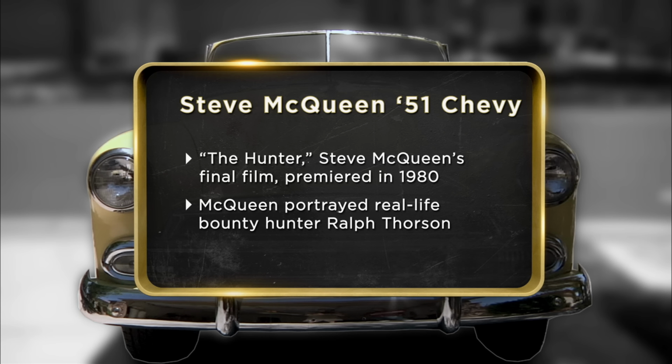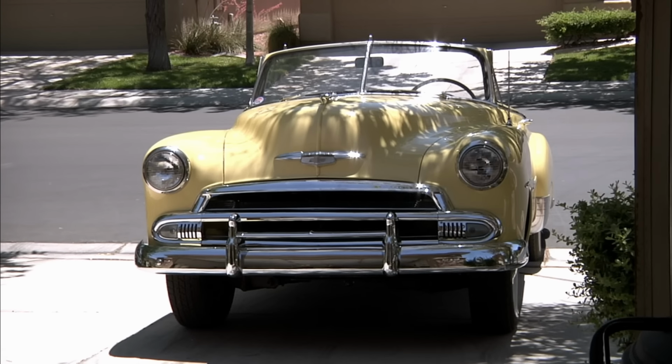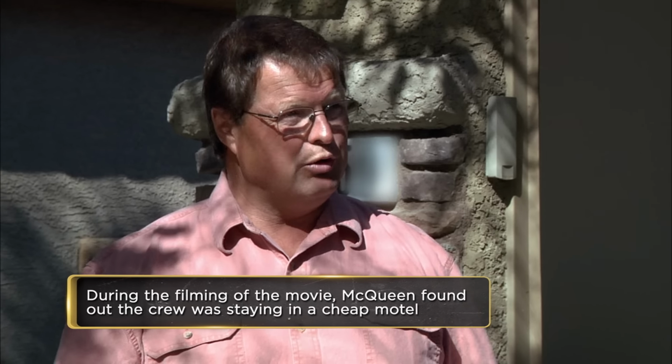I'm a used car dealer, and this is what I do, is try to turn a profit. It's probably worth somewhere between 80 and 100,000. If we can come in somewhere around 40 grand, that'd be great. So this was from the movie Hunter. You have the paperwork saying this was in the movie, this was Steve McQueen's car? Yeah, all the documents and everything we have, it was just a movie car.